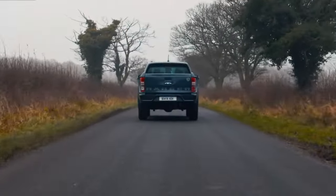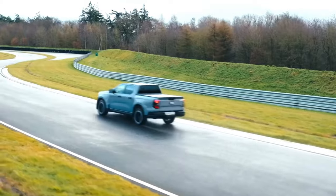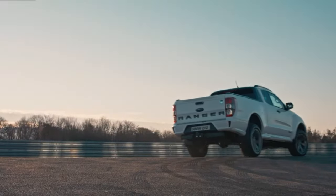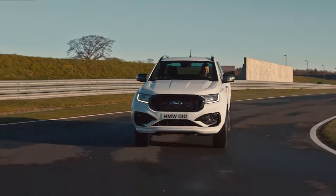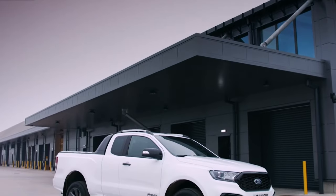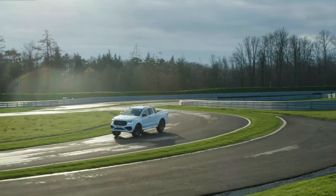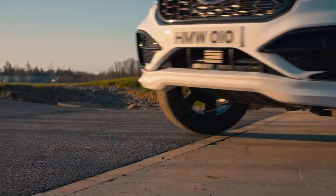Count us in. The design of the Ranger MSRT is inspired by the racing versions of the Ranger that compete on tracks in Asia. We're particularly impressed with the bold front end, featuring new bodywork, a honeycomb grille, and an integrated splitter. Plus, it's wider than the standard Ranger by a whopping 82mm, with flared-out arches for a more aggressive look. And don't forget the cool diffuser and ducktail spoiler at the back. They add a nice touch.